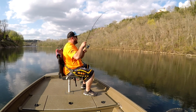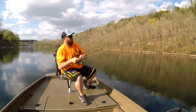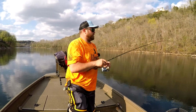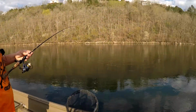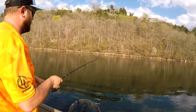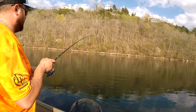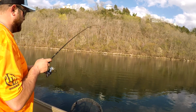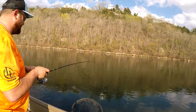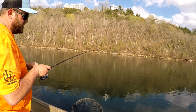There was one right at the boat. Ooh, he's a flyer. See if I can get him to do another jump here. Usually if you're trying to land a fish, you don't want them to jump. They have a good chance of throwing that bait when they do, but it's fun to watch them do it.